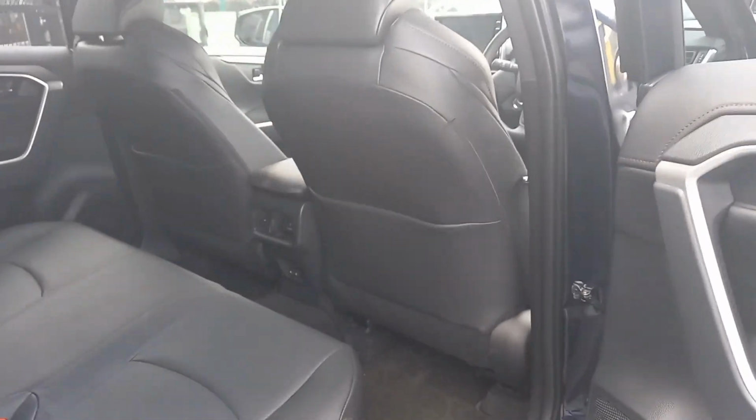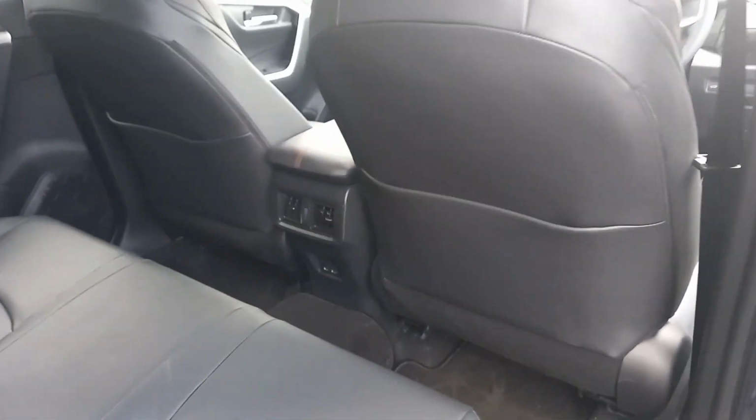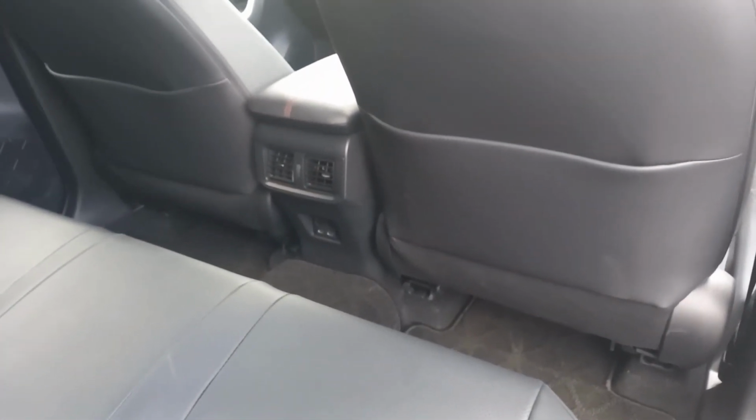Lots of space in the back seat as well. I mean, look at this. The RAV4 is very spacious and has good connectivity, 2 USBs for the back seat as well, which is a good feature. But now, unfortunately, I'm showing this to everybody, but they're not available right now.